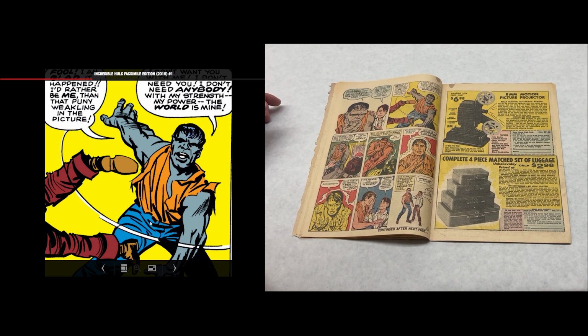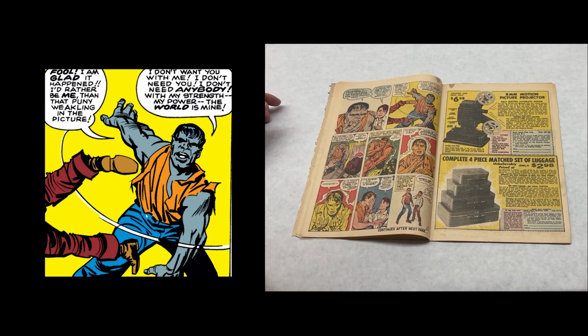So they reveal the origin story there. Fool, I am glad it happened. I'd rather be me than that puny weakling in the picture. Again, like super coherent sentences.